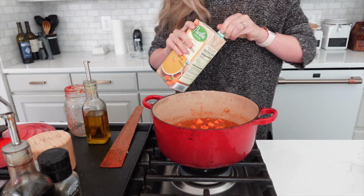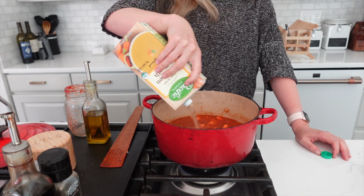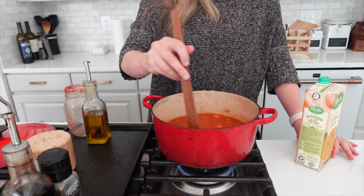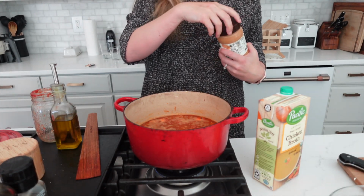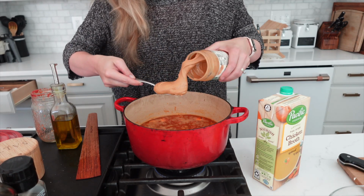So I've added most of my vegetable ingredients and the tomatoes, and now I'm going to put in a little bit of broth. You can use chicken, vegetable. I just happen to have some chicken broth on hand. And then comes our magical ingredient, peanut butter. I like to use about 1/4 to 1/3 of a cup of peanut butter for this recipe. So I'll add that in right there, stir it in.